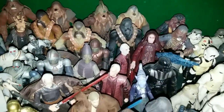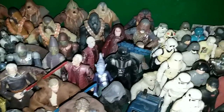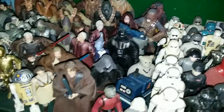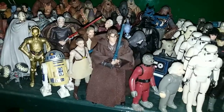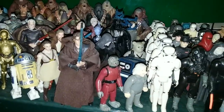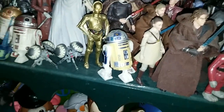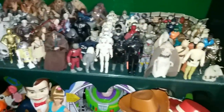Then I have Palpatine in his various forms. Just some more bad guys. Light up lightsaber Vader. Rotj Tarkin. And then there's Vader with Padme and Obi-Wan and the Emperor. And then this. I cannot even de-yellow him because he has electronics in him. I cannot put him in hydrogen peroxide. So that's unfortunate. Maybe the cream. Maybe the Clairol cream might work. That's kind of the method I'm thinking about using.